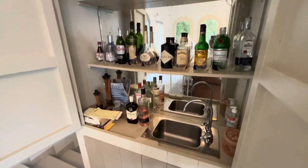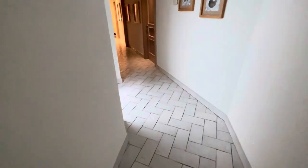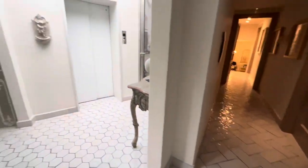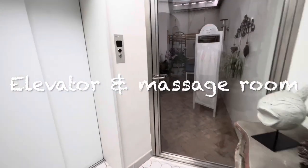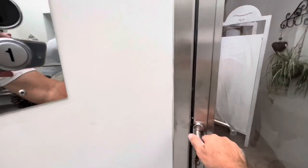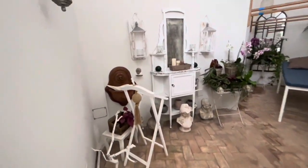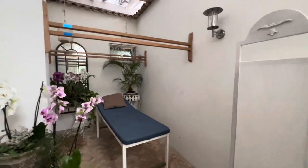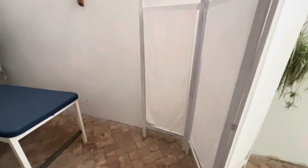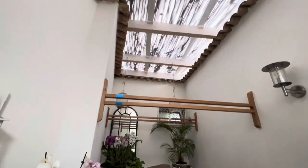Now, down to the main level. This house has stairs from the top to the bottom of 7 floors. There is an elevator inside this house to take you up and down 3 levels. But here we're going into the massage room. This is just a massage room. It is an outside area. There's no air conditioning in here, but it's pretty cool. And the temperature is pretty cool. Look up at the top. You can see the air comes through up there.